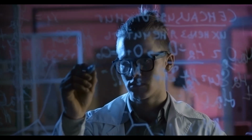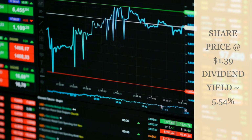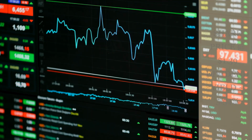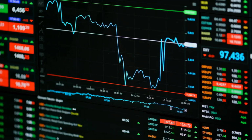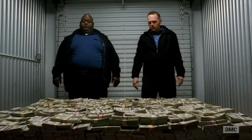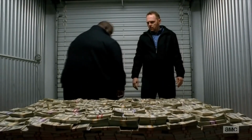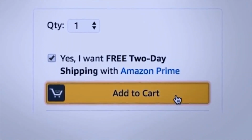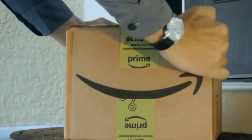At the current price of $1.39, it is actually giving a dividend yield of 5.54%. Although the yield is higher than Mapletree Logistic Trust, there are a lot of reasons why it is that way. Because it's a newer REIT, as compared to Mapletree Logistic Trust, which has shown throughout the years that it can last and perform well. That's why Mapletree Logistic Trust has a lower yield.